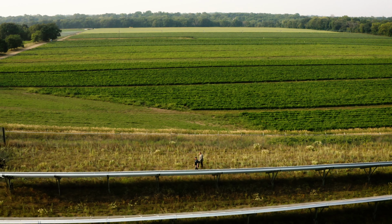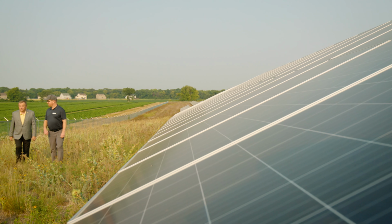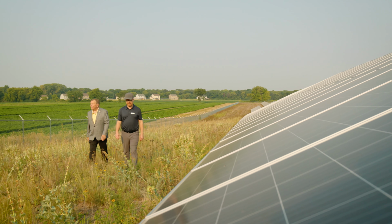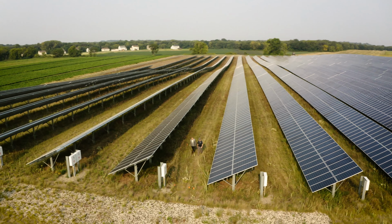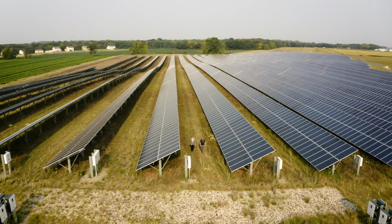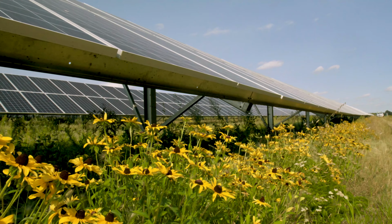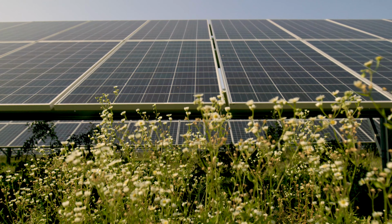We're all trying to figure out how to green the grid, and there's a lot of different solutions. And today we're standing at one, and that is solar energy installed near consumers. But the special thing about this particular field is it incorporates prairie plantings, which gets twice the value from the land. We get the solar energy over the long term, and then the prairie plantings have a variety of other benefits.